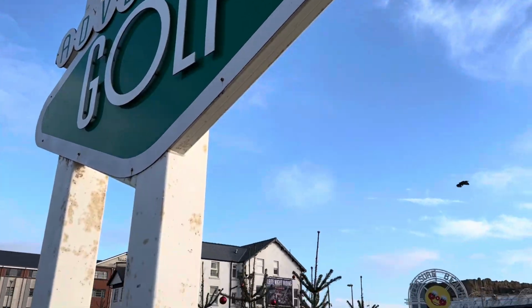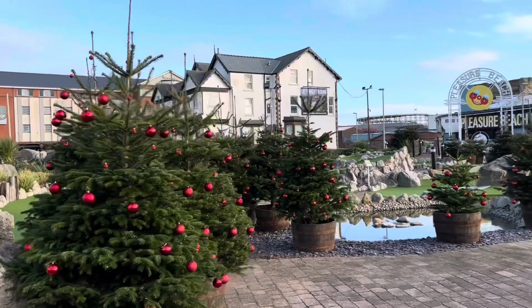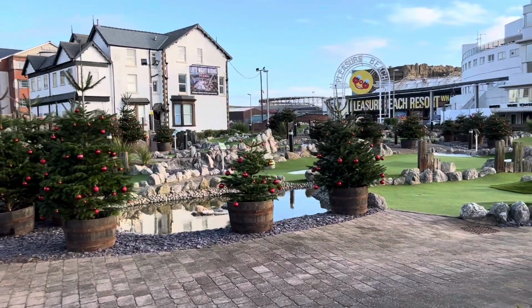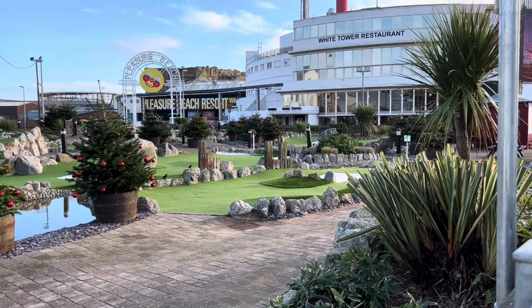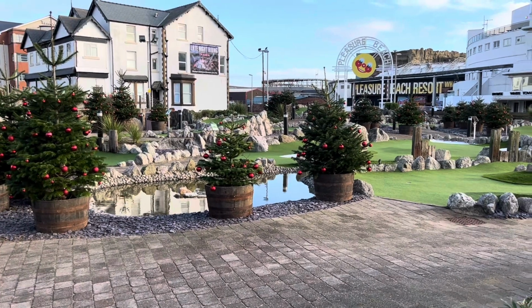I think these look really lovely. You see, this is how you should leave a site over winter. Clean, tidy, maintained, looked after, all ready just to unlock the gates next year and crack on.